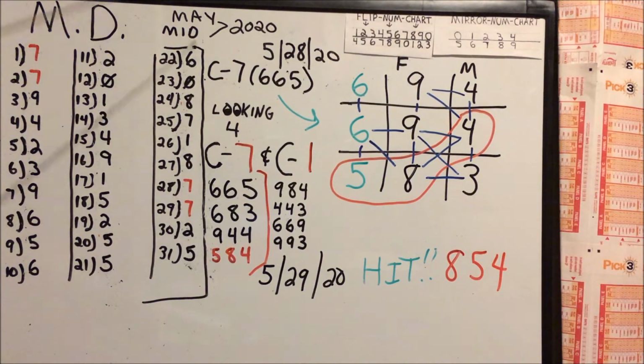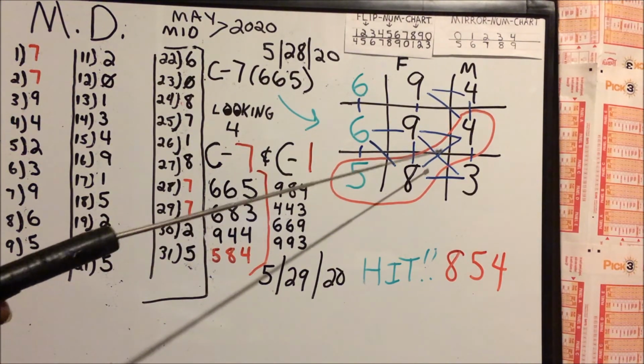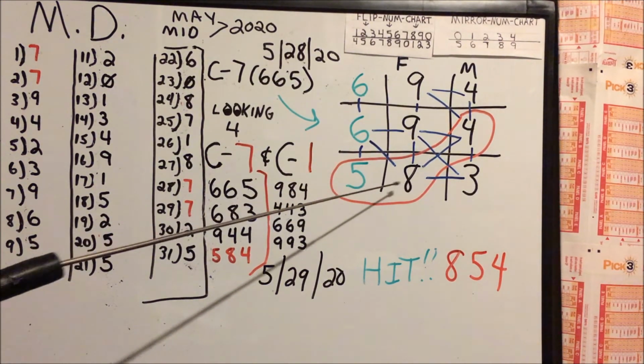Okay, so if I was going to use this workout, I definitely would have played all 8 of these combinations from both of these columns. It was worth a shot to see which direction they would go, okay, after those patterns. And sure enough, on the 29th, they played 854 from column 7. Okay, so this definitely would have been a hit for me.